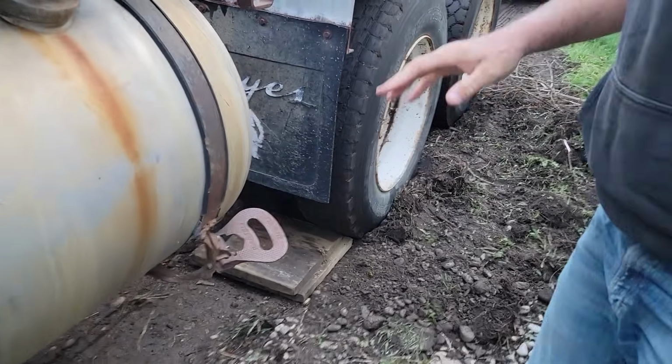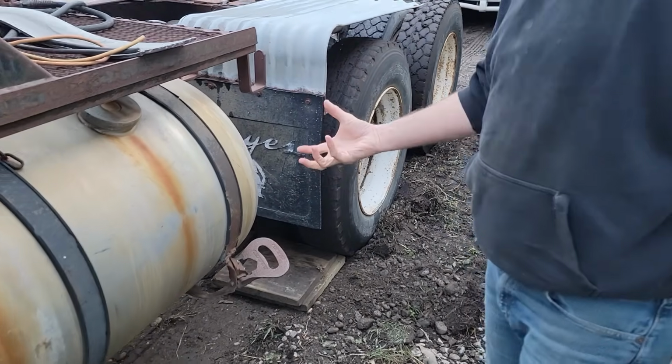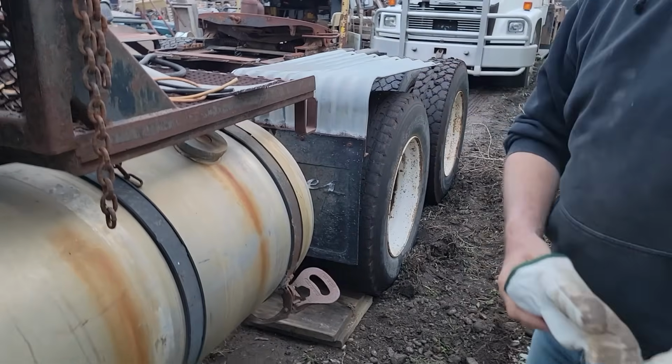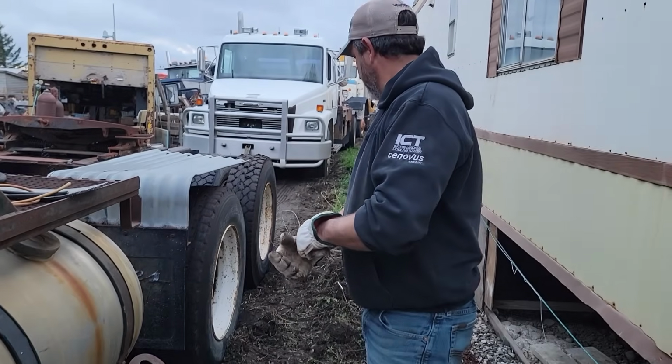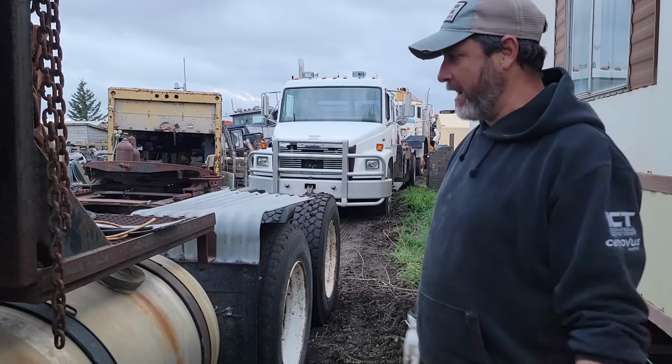So my plan is if he can back up a little bit, I'll jam that under there as much as I can. Hopefully it can grip and pull out, but all four tires are kind of sitting in a rut, so it's just a bad place to start.